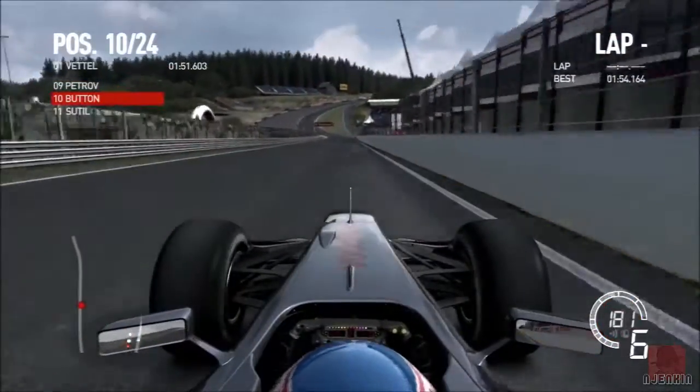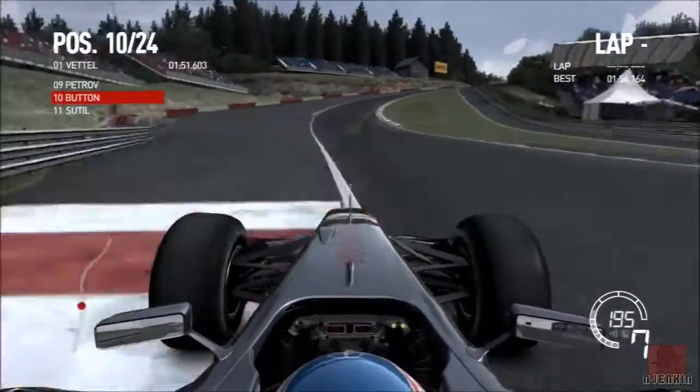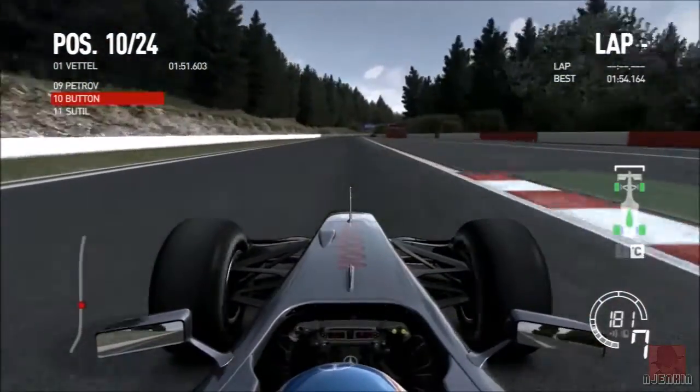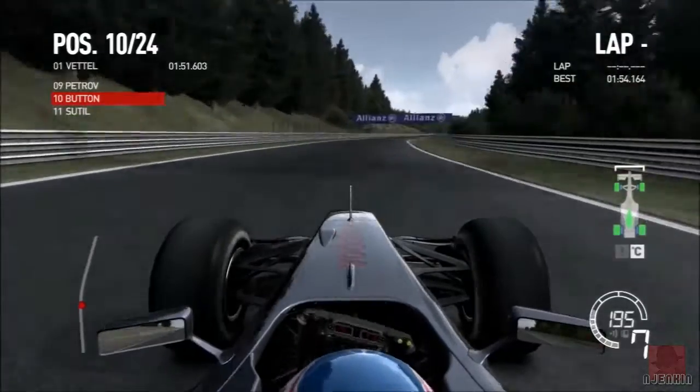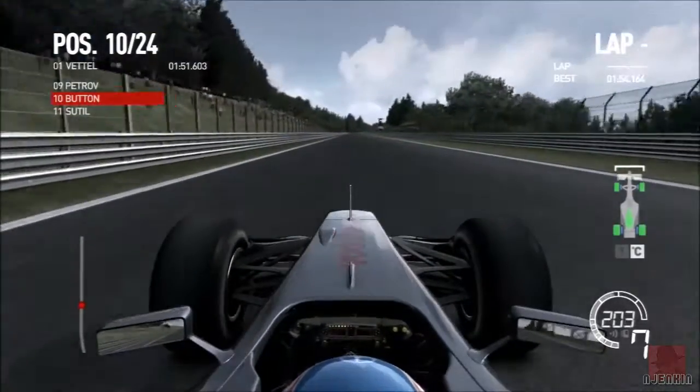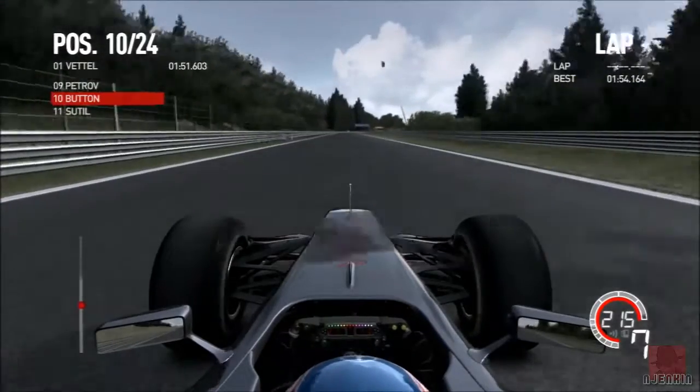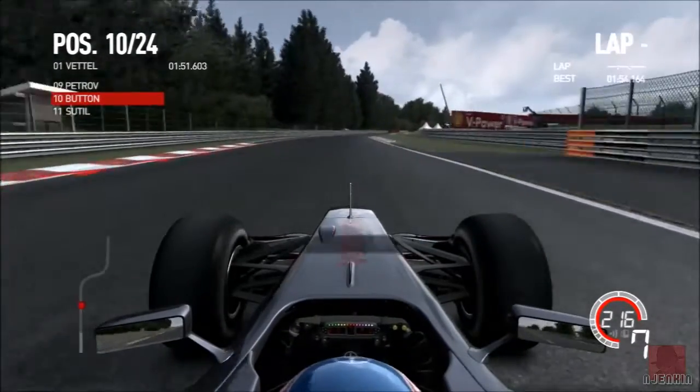10th fastest then. Behind Vitaly Petrov, the Russian driver, driving for Renault. Vettel's currently fastest in practice. I think, although Hamilton's leading the championship, Vettel might end up being the main contender here.